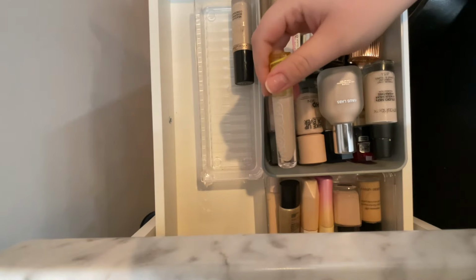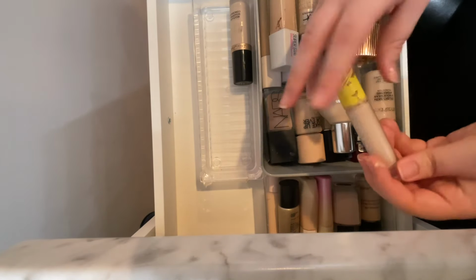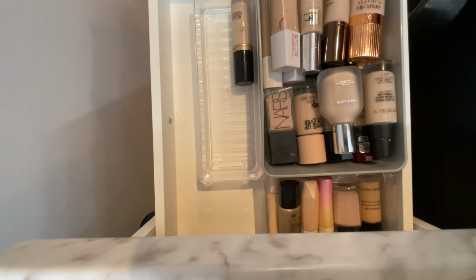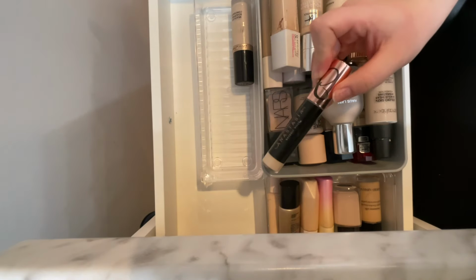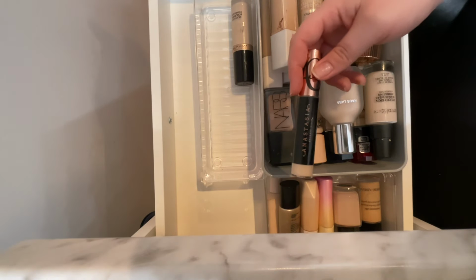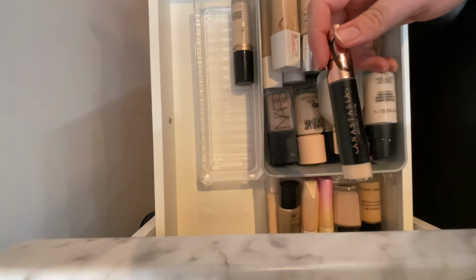This Kosas concealer I'm going to get rid of. This is very, very expired. It does not smell good, so I'm going to get rid of this. I'm also going to get rid of this Rare Beauty one. Again, it's just expired, and it's just not a fave of mine anymore. I'm also going to get rid of this Anastasia one for kind of the same reasons. This is a good concealer, but for some reason I just never was really reaching for it. But this is a nice concealer.